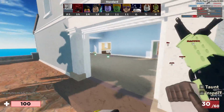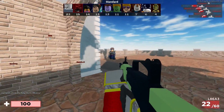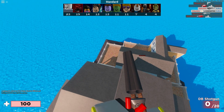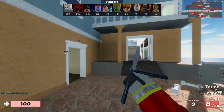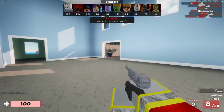The hat is simply just called Test Hat Alpha, and I'll start with what I thought to be the weirdest thing about this hat, and that's the fact that you can very clearly see here that it's priced at 5,000 Robux, but when you actually click on it, you are hit with "this item is not currently for sale." I don't know why or how that's happening, but I know one thing for sure, and that is that I've never seen this happen before.